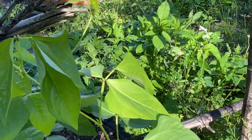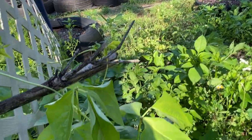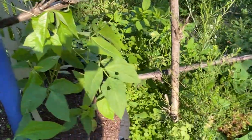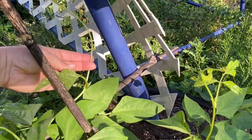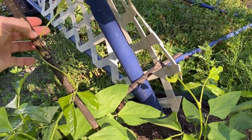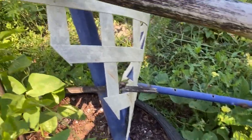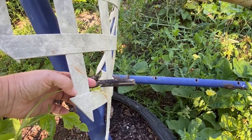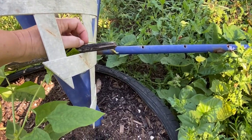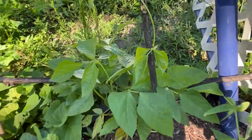Simple and easy. It's kind of windy, so I may have to come out here later and do it again. But they are starting to climb and vine, so I just give them the encouragement. And it looks like these guys need a little help, so I'm going to help them out. That's all you've got to do: when they start going one way, you just encourage them to go another. That won't quite reach. This one might, I'll put it down low and get started. Every morning I come out here and tend to them.